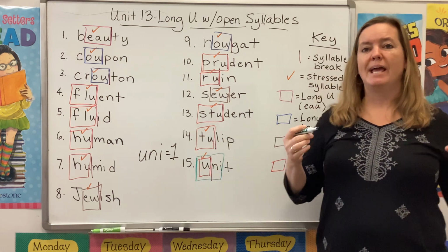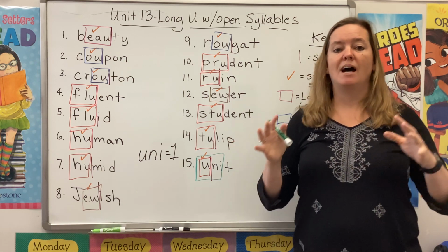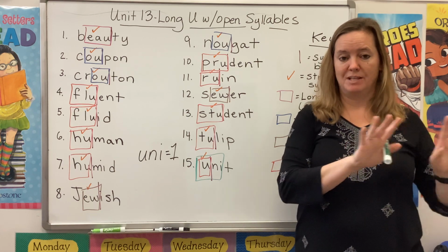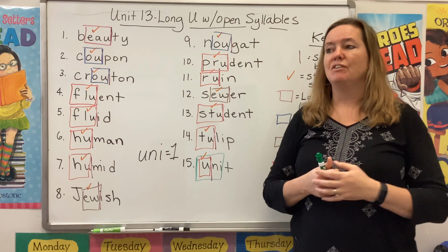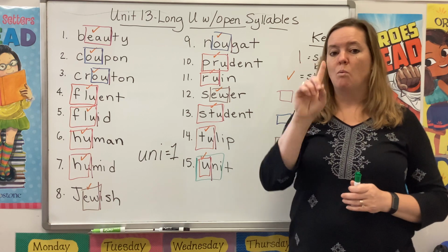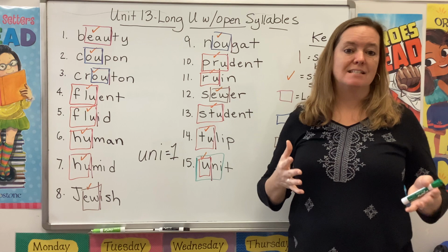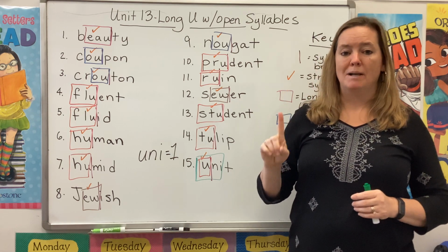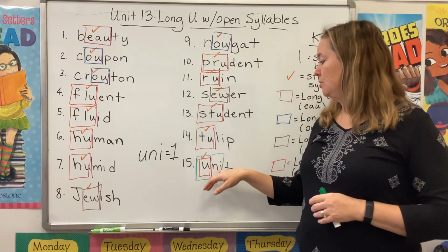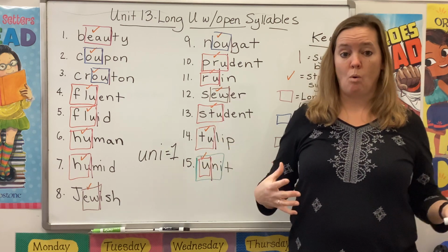You also see right here in the word unit, okay? If you think about a unit, it means one thing. So if you're doing a unit on fractions in math, you are just learning about fractions in that unit. That is the one thing. If you're talking about units of measurement, like inches, one unit would be 1 inch. If you're talking about weight, one unit of measurement might be 1 pound or 1 gram, okay? So if you think about a unit, think of it as one piece of a bigger whole.